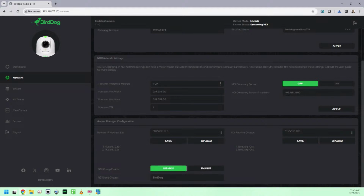And then we would need to obviously enable NDI groups, and we would need to add the group that this belongs to into this text box. Now, there's an update coming where this text upload is changing, and so that's why we're just generally talking about NDI groups. When it changes, it will be a fillable box. I've been informed it'll be a fillable box that you can add groups to and just hit save, and that will do it for you right on the WebUI.